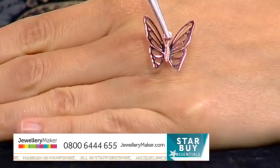Love it. Now the next one, I've got the butterfly for you. So if you did fall in love with the butterfly or the flutterby, this. I adore this.